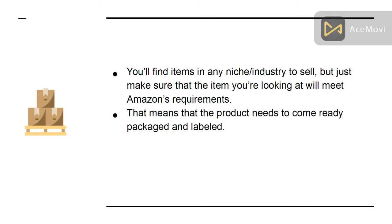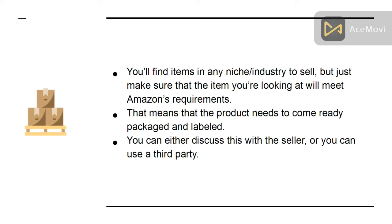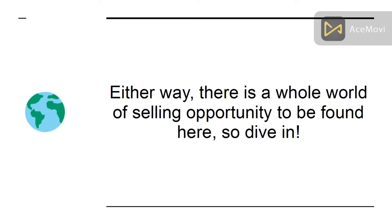That means that the product needs to come ready packaged and labeled. You can either discuss this with the seller or you can use a third party. Either way, there is a world of selling opportunity to be found here, so dive in.